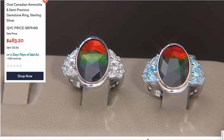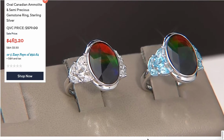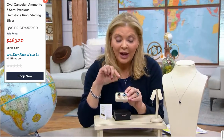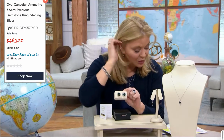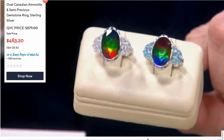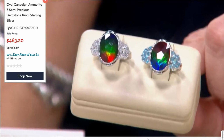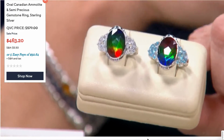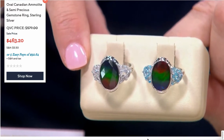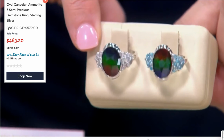What you're going to see now are the oval Canadian Ammolite and semi-precious gemstone rings. You are going to choose whether you want your Canadian Ammolite surrounded by blue topaz or white topaz. The Canadian Ammolite is sourced from one area in the world, just like you were talking about, Mary Beth. This comes from the foothills of the Canadian Rocky Mountains, Alberta, Canada, and we have it in sizes 5 through 11.